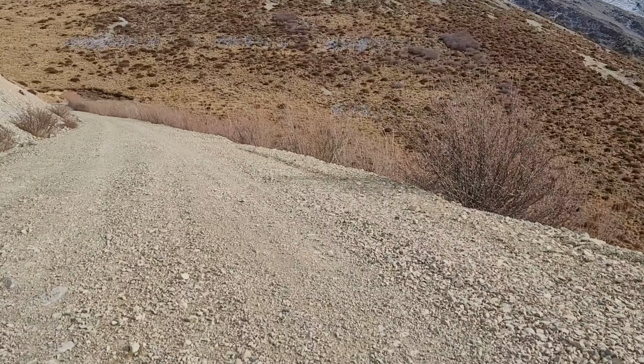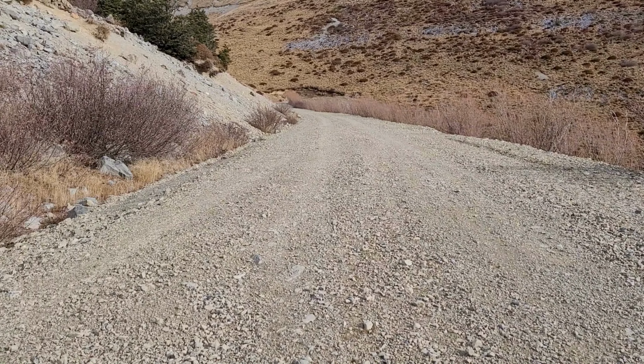Over recent months, we've spent a lot of time working on the road, clearing out water tables and all the culverts, but more importantly, spreading some material on the road to make your driving experience that much more pleasurable.